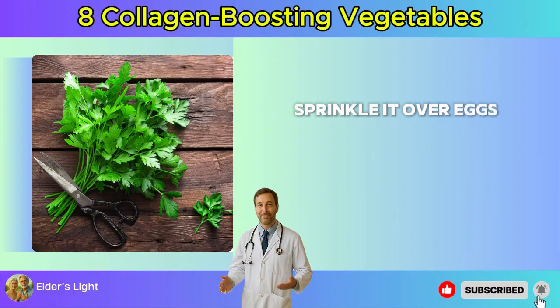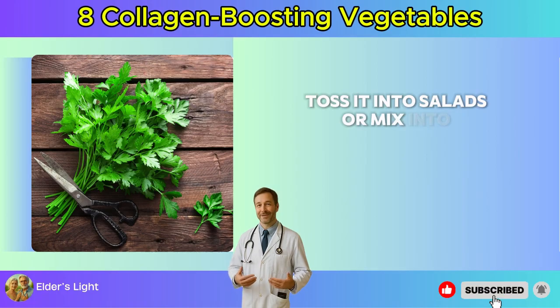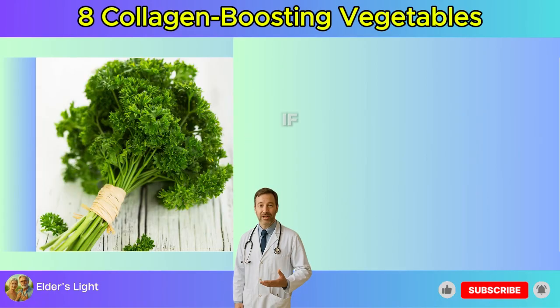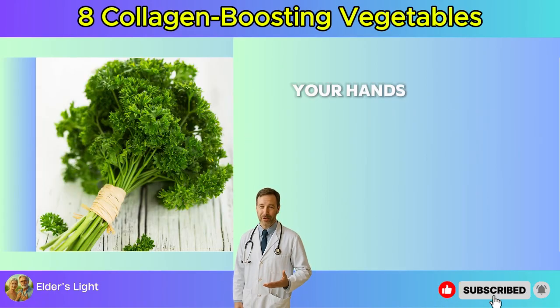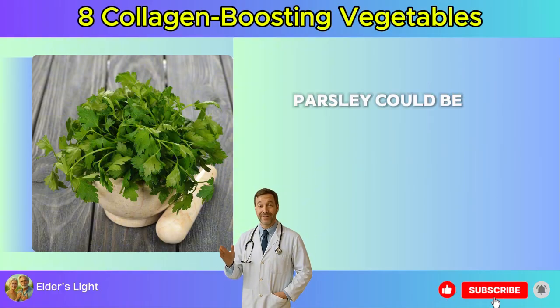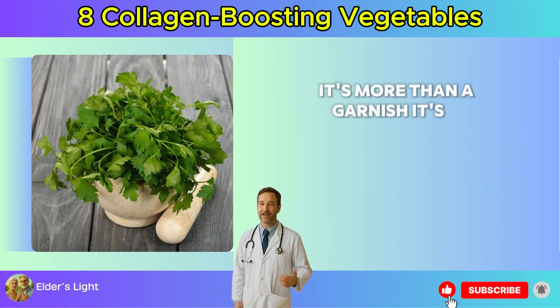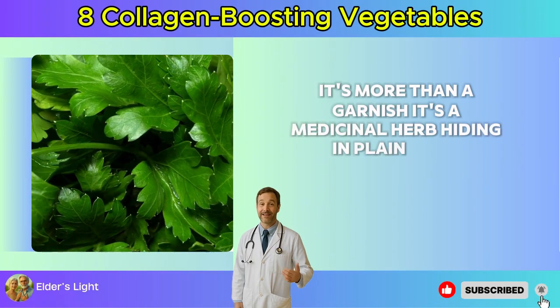Sprinkle it over eggs, blend it into smoothies, toss it into salads, or mix into soups and roasted vegetables. If your joints feel stiff, your hands tingle, or your skin isn't bouncing back like it used to, parsley could be the missing ingredient your body needs. It's more than a garnish. It's a medicinal herb hiding in plain sight.